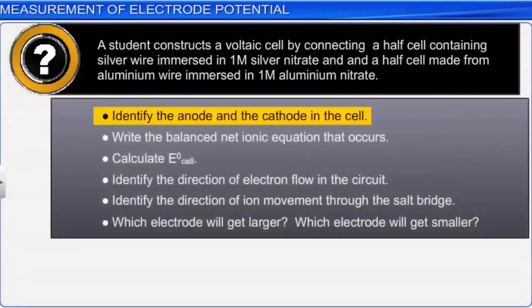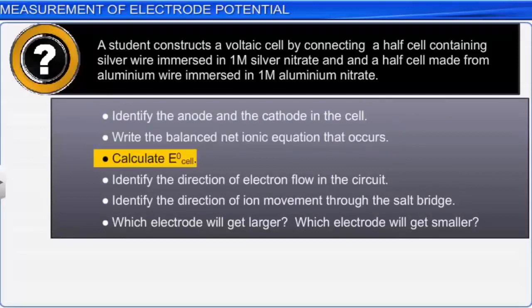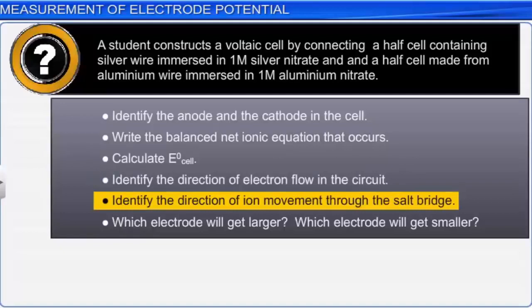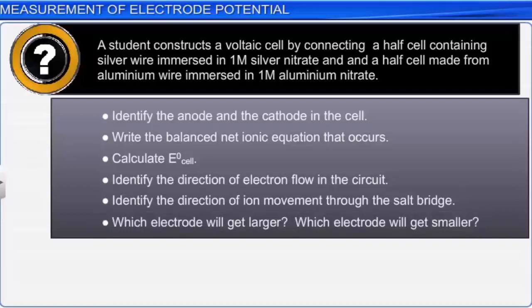Identify the anode and the cathode in the cell. Write the balanced net ionic equation that occurs. Calculate the EMF of the cell. Identify the direction of electron flow in the circuit. Identify the direction of ion movement through the salt bridge. Which electrode will get larger? Which electrode will get smaller? There's a lot to do here, so we'll work through the problem one piece at a time.